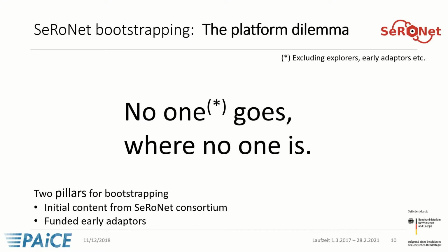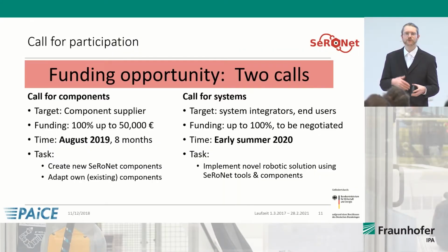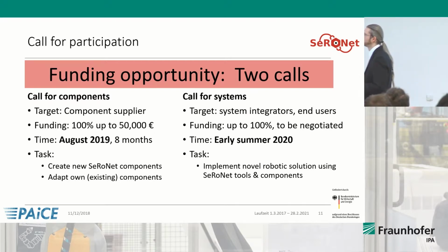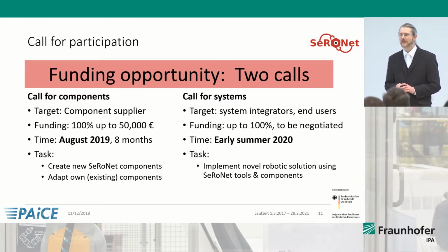We have, for that, two pillars. We have, of course, the SeRoNet Consortium doing some initial content, and then we have the open call. It's the funding for the opportunities. And actually, there's the two calls, which I'm talking about now. We have a call for components, where we target component suppliers, no surprise here, funding 100% of the effort in person months, up to 50,000 euros, starting August next year, where you can basically apply for funding to get the effort paid to set up or to convert your existing components into SeRoNet components, using our tools, using our systems, and you gain basically as a benefit, your component is on the platform, you can sell it there, you basically have market visibility later on.